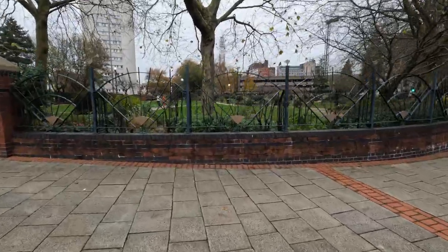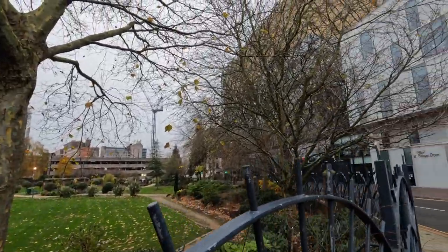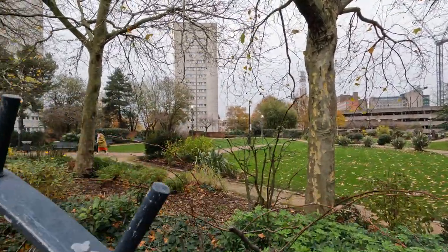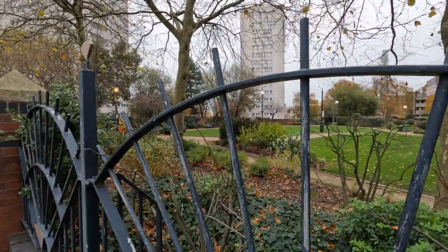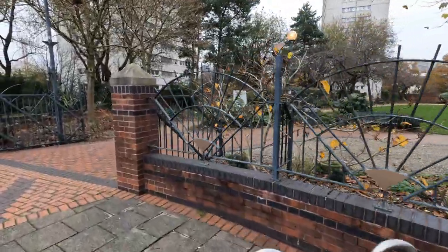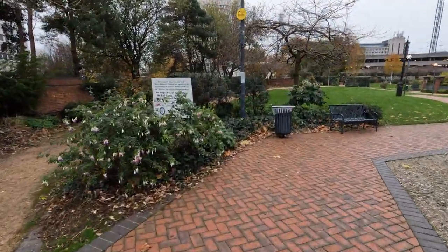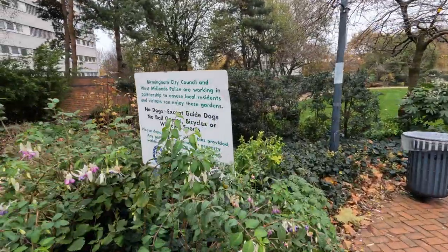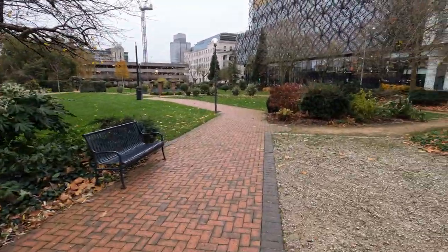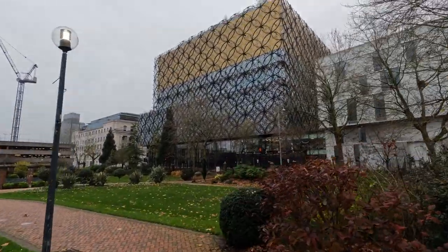All right, so these are the city center gardens. Quite a nice park they have here. So let's have a closer look. An oasis of calm is the perfect way to describe city centre gardens. Its position is in the middle of Birmingham, just a stone's throw from the Birmingham Repertory Theatre. So we have some messages here at the entrance. I mean, the view from here over the library is awesome.